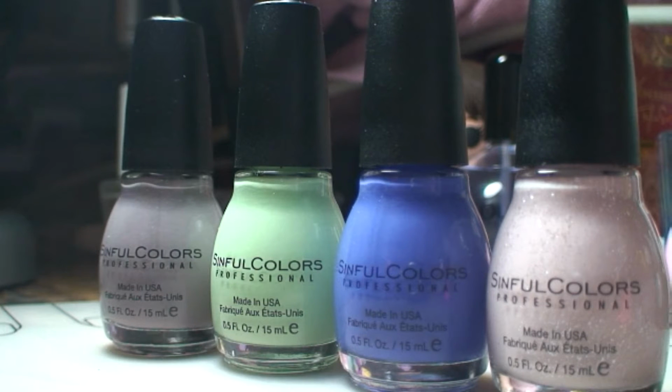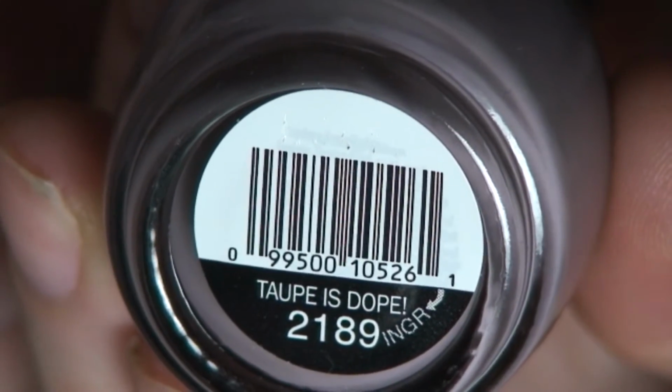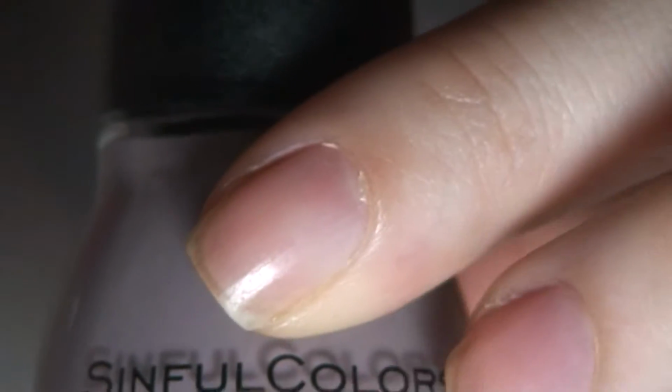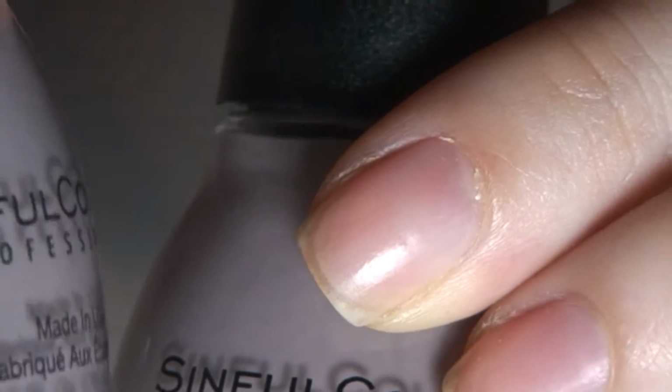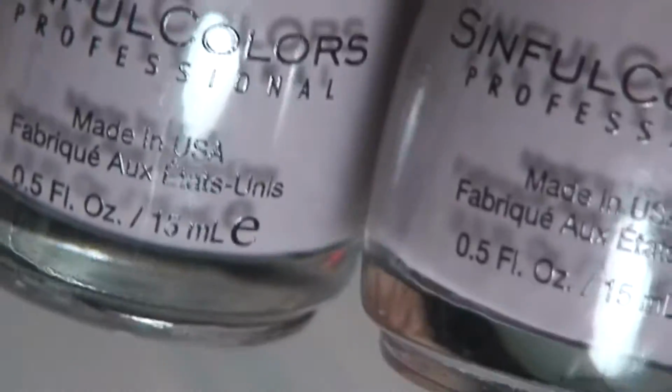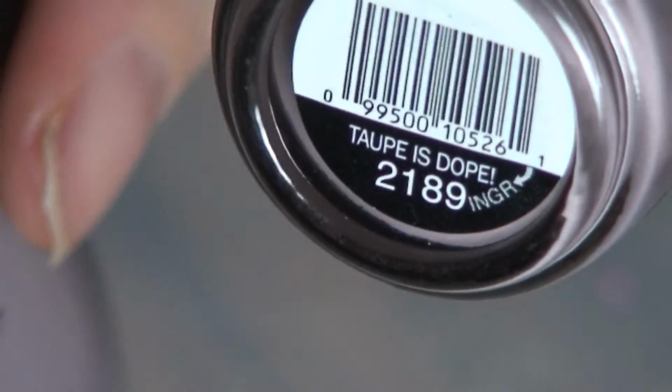But let's go ahead and look at the swatches, and then we'll have the comparisons towards the end of the swatches. First up is Taupe Is Dope, which is a brown toned taupe. And it probably sounds familiar because there's also So Dope from the other part of this collection. I mean, the names sound similar. Taupe Is Dope, So Dope, and even the barcode numbers are just one number off.